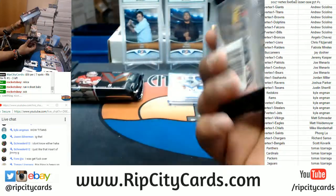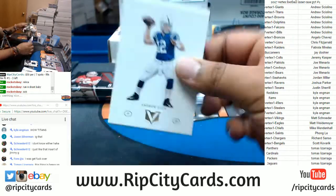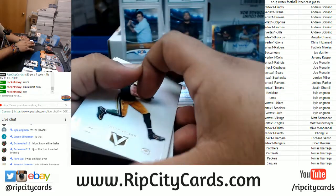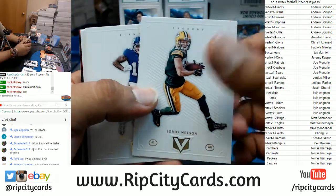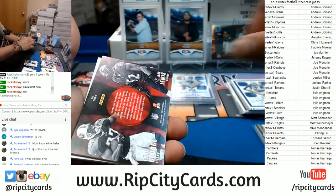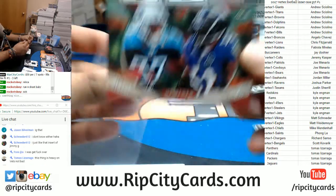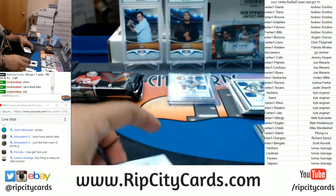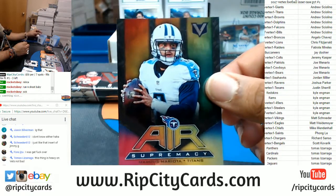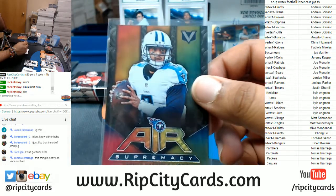All right, Tomas requested a Packer. Let's make it a reality. All right, Jordy Nelson, Odell Beckham, Andrew Luck, Chris Hogan. This is actually going to have to get randomed. Titans and Ravens. Well, I'm going to tell you right now, whoever got the Titans, going to be, I'm sorry, not the Titans, the Vikings. Who got the Vikings? Because they're going to be real happy.